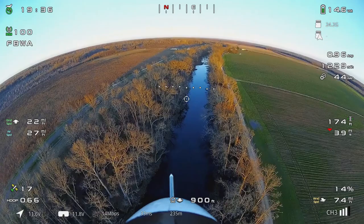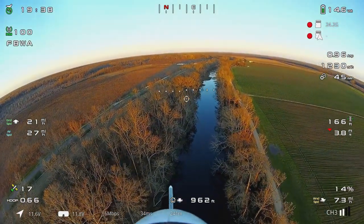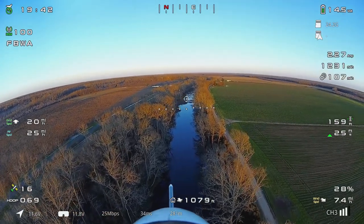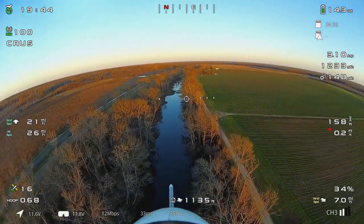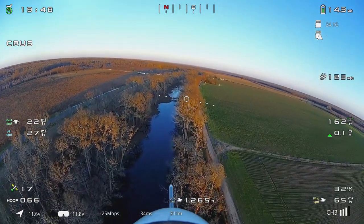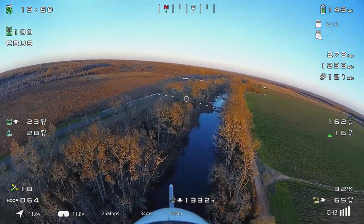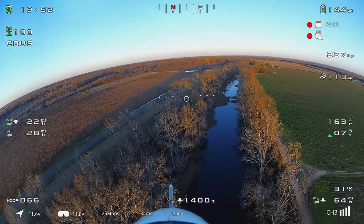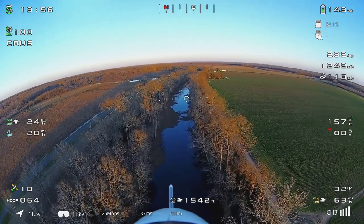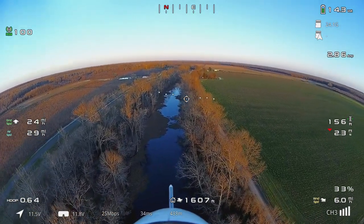We'll get down. Let's call it about 150 or so. We'll go to cruise. 160 will do just fine for cruise altitude. And we'll just make a little run up the bayou here and probably up to the bridge. We'll turn around and fly back up the bayou, and then we'll come back and land and call it a day.